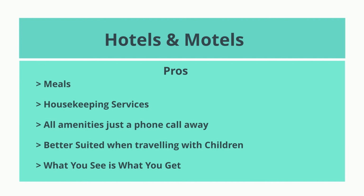Another option are hotels and motels. Their advantages include meals and housekeeping services. If you need anything else, you can always ask the guest services section for the same. This option is better suited and more convenient if you are traveling with children.